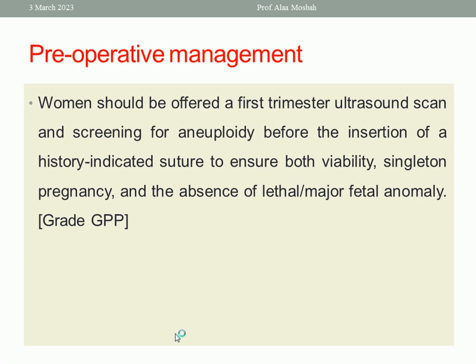What about preoperative management? Okay, women should be offered first trimester ultrasound scan and screening for aneuploidy before the insertion of history-indicated suture to ensure both viability, singleton pregnancy, and the absence of lethal and major fetal anomaly. This is very important. Okay, this is good practice point.